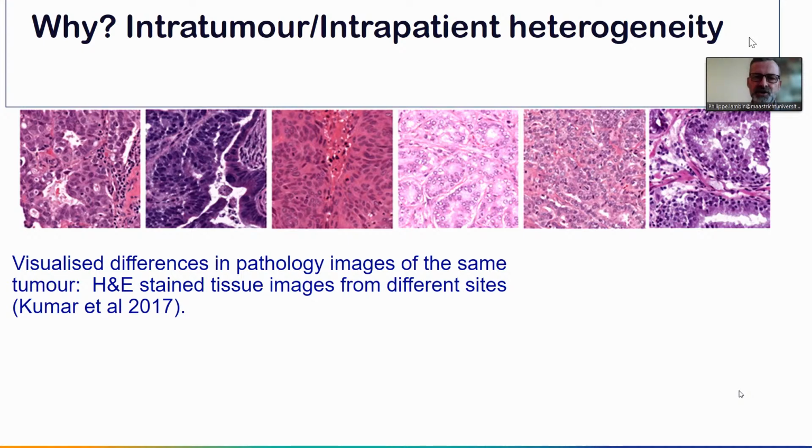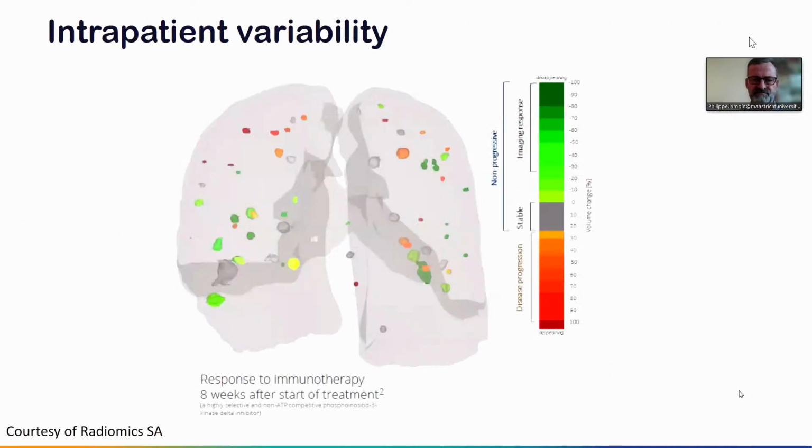So that's intra-tumor heterogeneity. But we also have intra-patient heterogeneity, because most cancer patients have multiple lesions, and the lesion in the brain and in the liver are not the same. So we won't be able to make biopsies of all those lesions. What we can do, though, is try to phenotype all the lesions by imaging. So that's, for example, an attempt to phenotype the multiple lung metastases of these patients with different colors. That's something you can do with imaging.